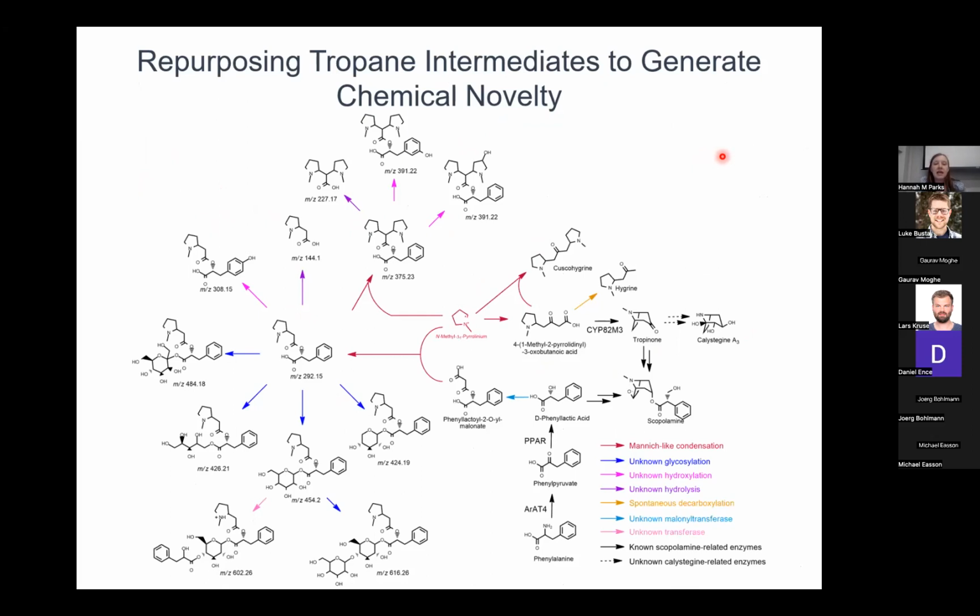So after diving deeper into our increased molecules in the PYKS silenced plants, we saw that many of them were simple decorations of the 292 compound. So you can see the addition of hexoses, of pentoses, of phenyllactoyl moieties. We see simple hydroxylations, hydrolysis, and we see similar things with the dipyrrolidine version. And I think what's important to note is that here we're able to report alternative fates of pathway intermediates.